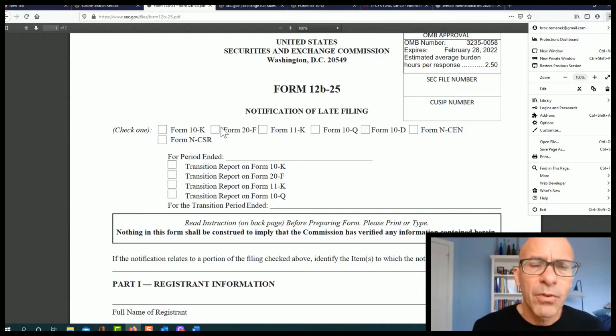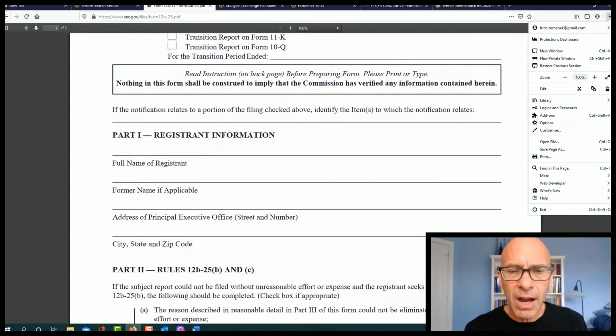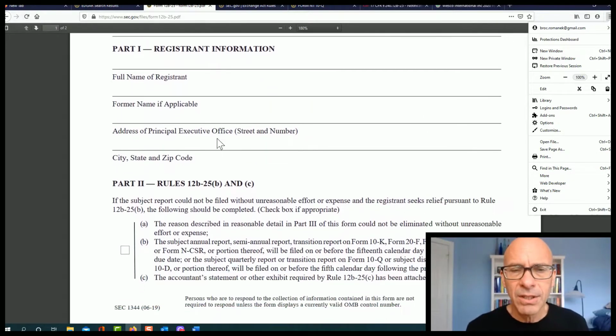Number 1, it's an extension. So Form 12b-25 itself is called notification of a late filing, but you can think of it as an extension. So as you can see here, the form's pretty simple. The first thing you do is you're going to check one of these boxes to indicate what form this 12b-25 relates to. Then you move on and fill in your company information.